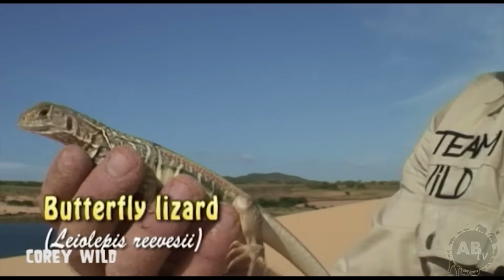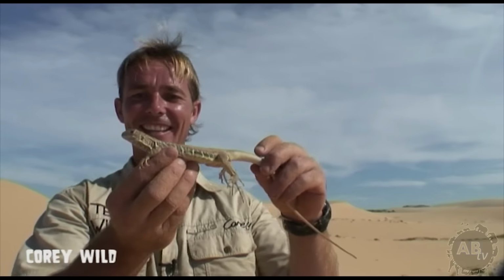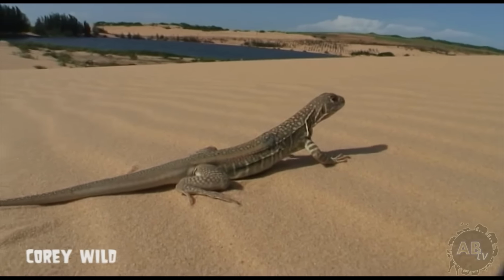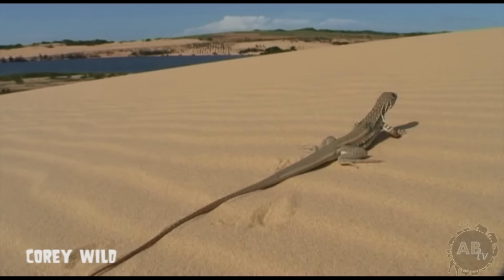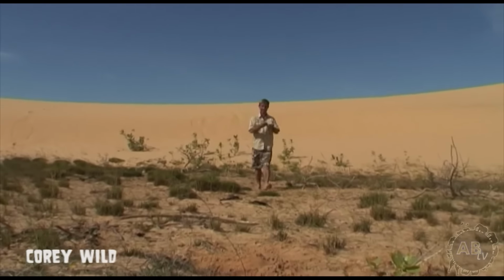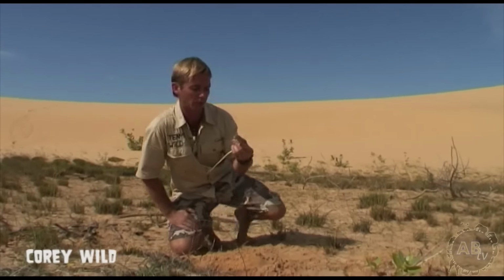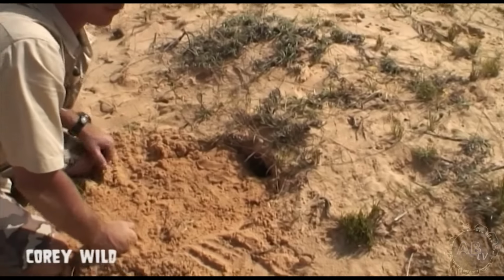Beautiful little lizard. Great colours. This is just a juvenile. They get to about 50, 60 centimeters in length. He flew out his hole, didn't he? Straight between the cameraman's legs. Straight out of the hole. Let's pop him back in there where he belongs, where it's nice and cool. There he goes, down where it's nice and cool.